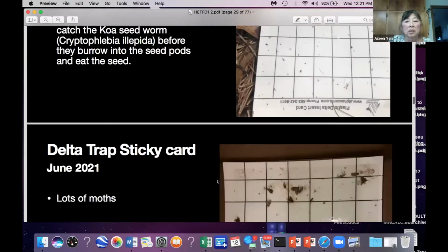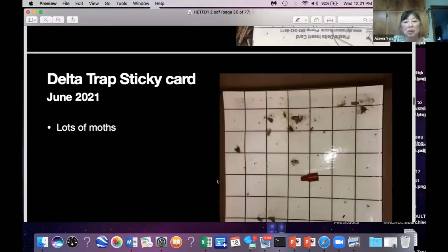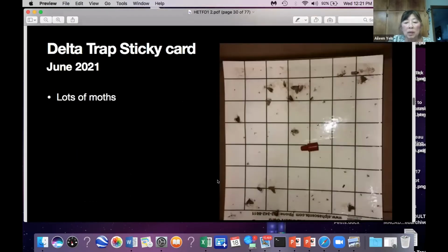So this was this year when I put it out. There's hardly anything. This was last year when I put it out. There was a lot of moths. And that red thing in the middle, that's the lure.